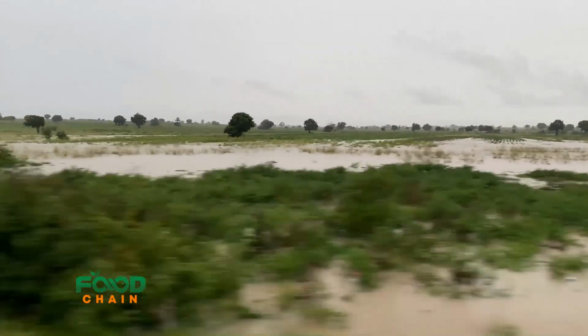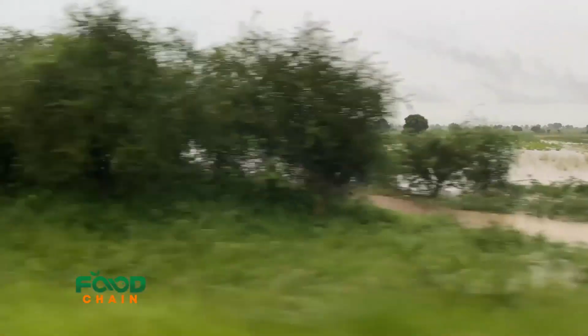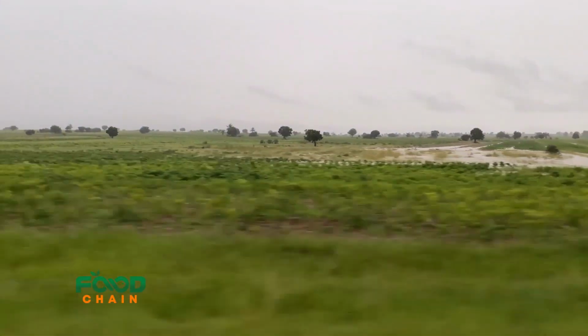Farmers' fields are actually flooded and others. And then we have the environmental increases in pests and diseases all over the place because of the changing environment.